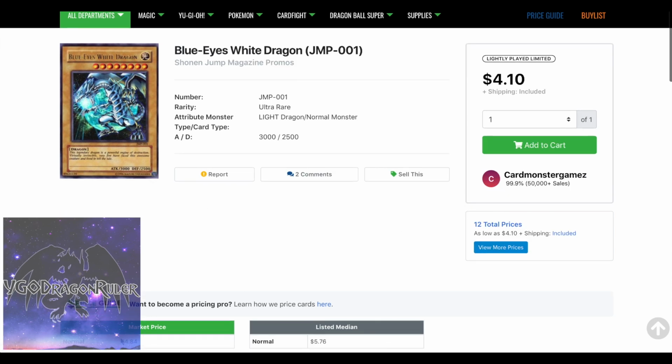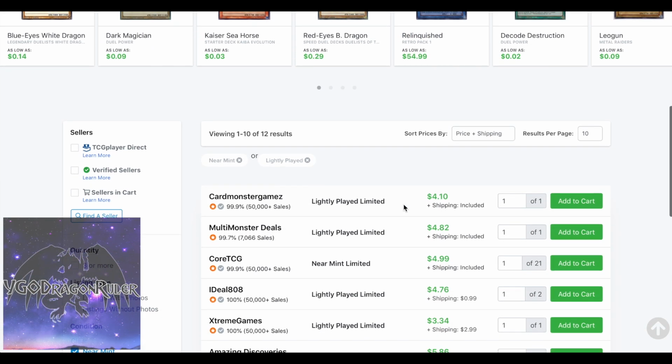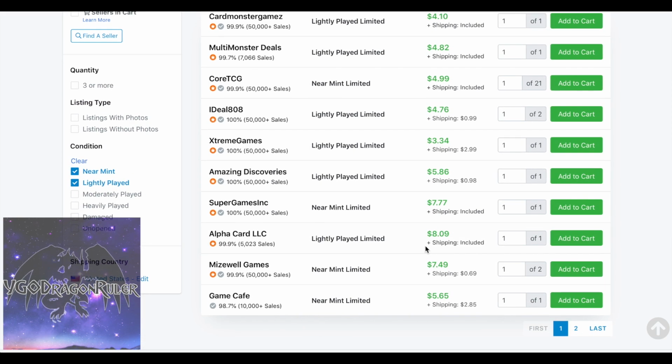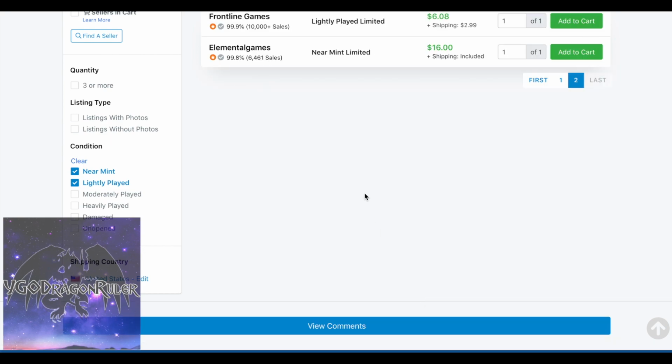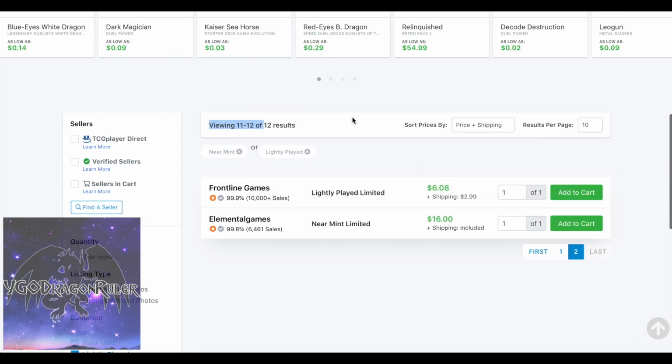So market value $4.84, almost $5. As we can see here, it's about that. Then it jumps. So after this one's gone, then it's a solid 7, goes to 8. There's only 2 pages. It tops out at $16. Interesting. So there's only 12 of these left on the market that's likely placed in near mint.